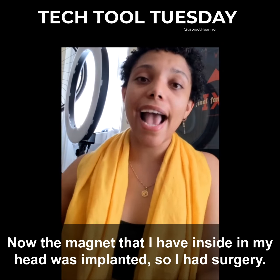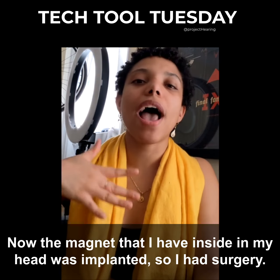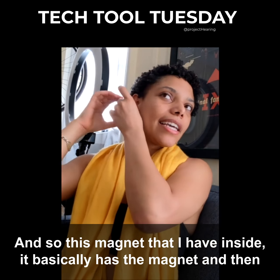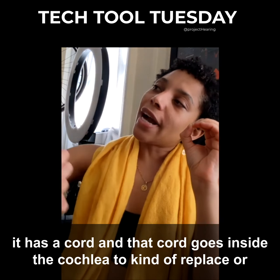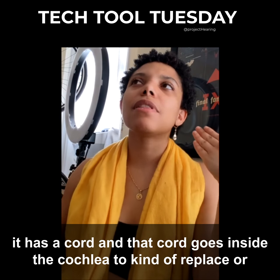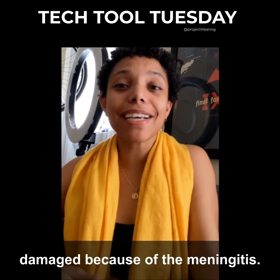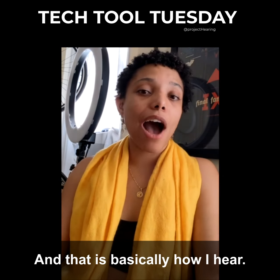The magnet that I have inside my head was implanted, so I had surgery, I was put under anesthesia. This magnet that I have inside basically has a magnet and then a cord. That cord goes inside the cochlea to replace or provide electrical signals to those ear cells inside my ear that were damaged because of the meningitis. And that is basically how I hear.